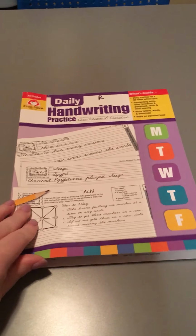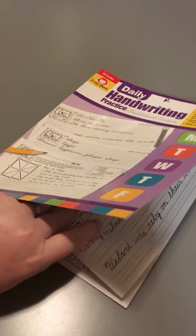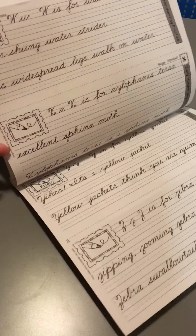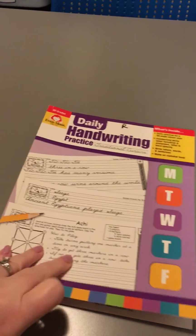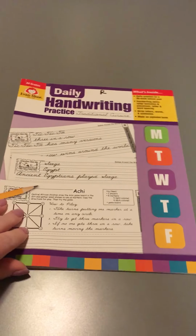I have my kids do handwriting. He does cursive, even though he knows how to do cursive. I have him fill out one of these each day. So, like this Wednesday, Thursday, Friday, it's a blank day. This is towards the end of it, but the ones that he has are Monday, Tuesday, Wednesday, Thursday, Friday.